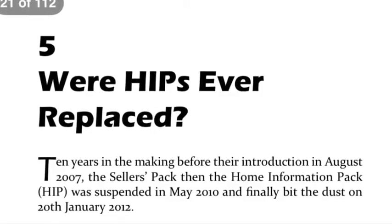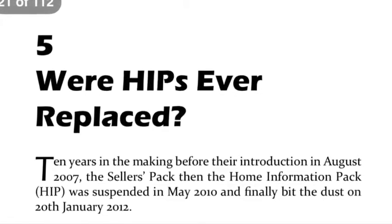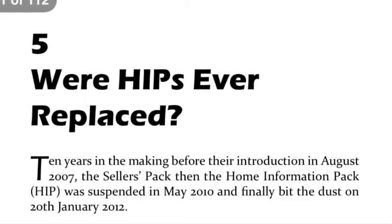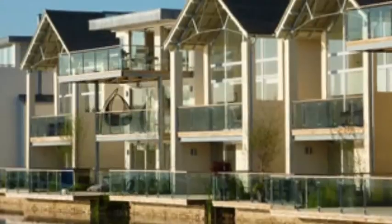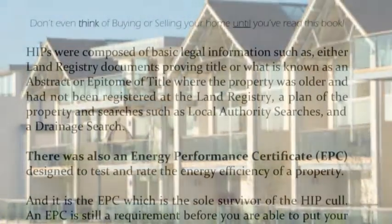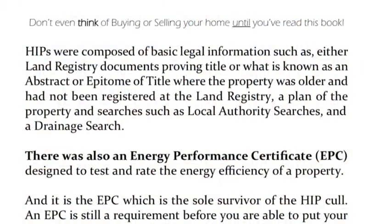and the fact that HIPs are now history, but were they ever replaced? Now, HIPs were basically in the making for 10 years, and they were finally suspended in May 2010, and they completely bit the dust on 20th of January 2012. So you don't need to have a HIP now.